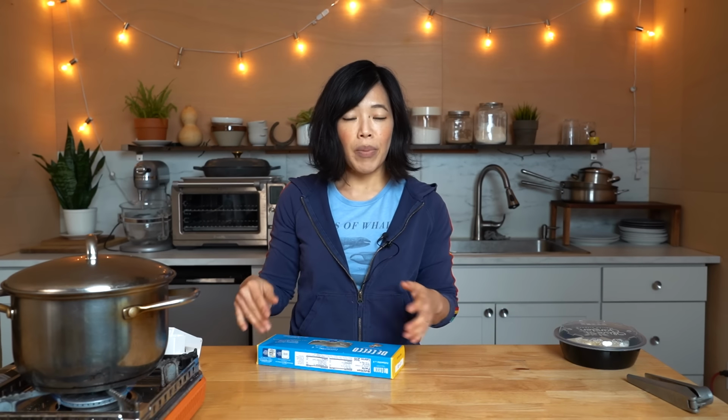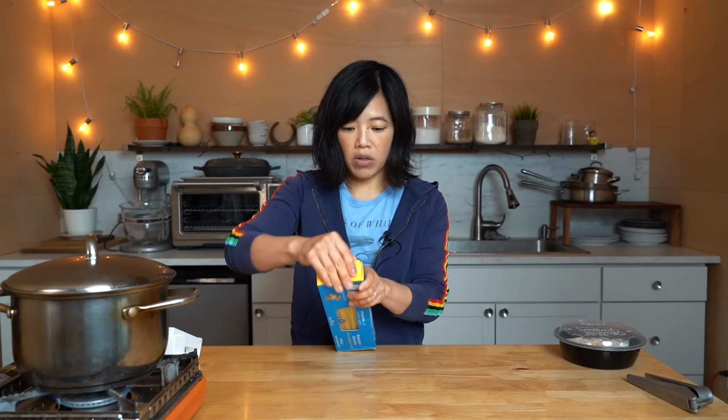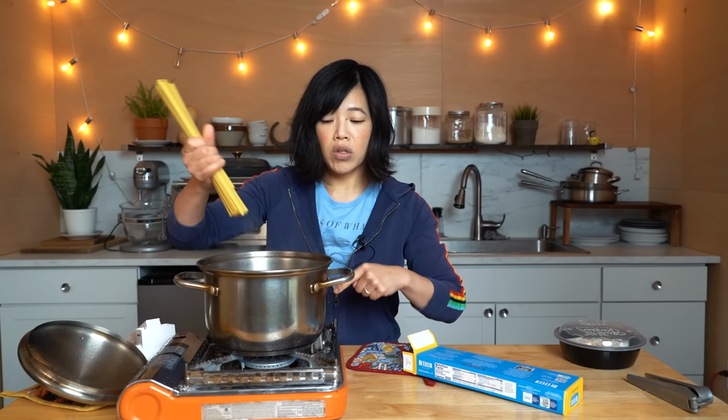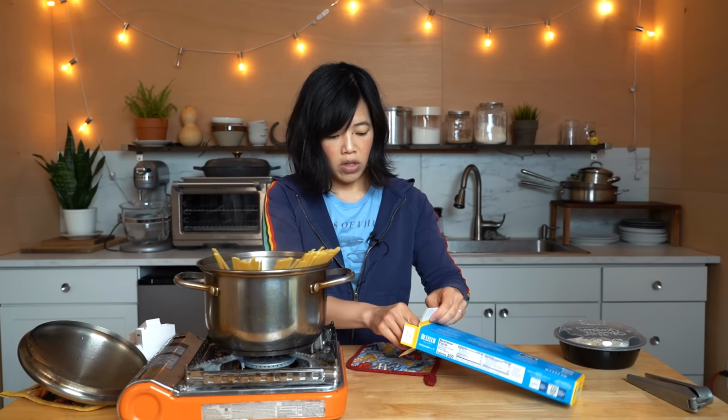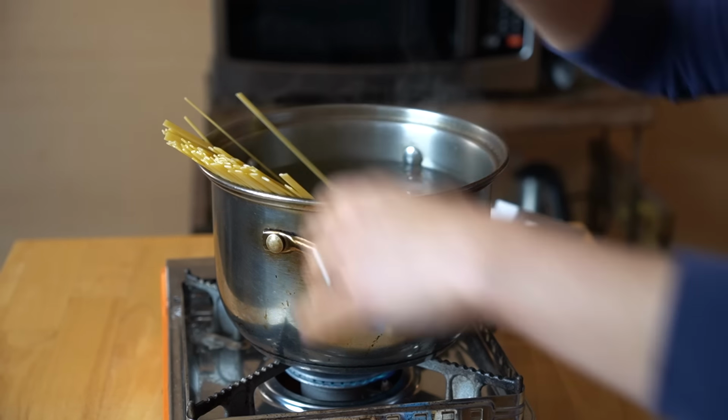So I've got some water coming up to the boil, and I'm going to boil some linguine, which is a wider pasta, just a classic pairing to Alfredo sauce. So I'm going to cook that while we make our sauce. Right, pasta, boiling salted water. I'm just going to do half the box for now into the pot.